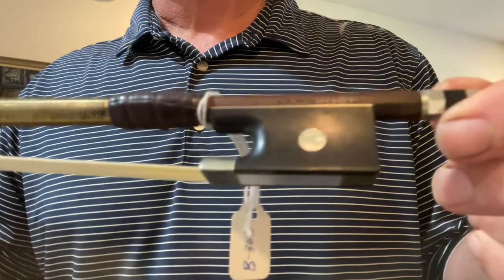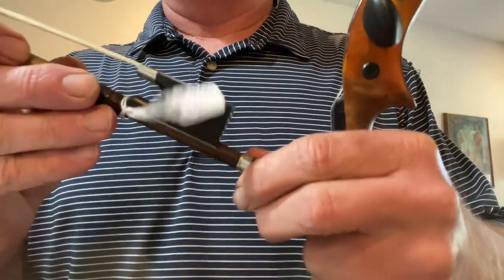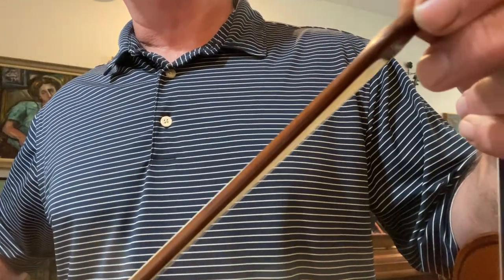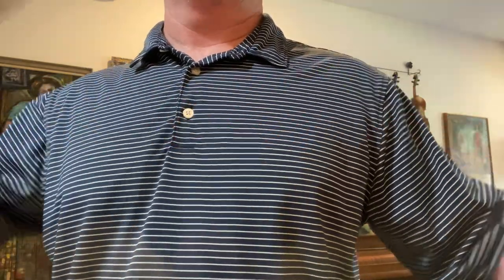I've had it looked at by several experts. Probably not the original frog. And it may be, I don't know, but it's a good bow, and it's made on the French modeling.